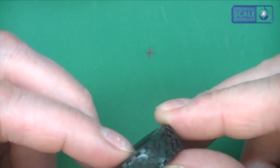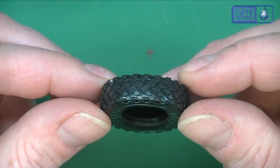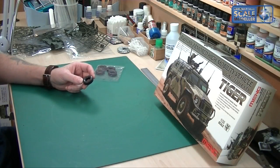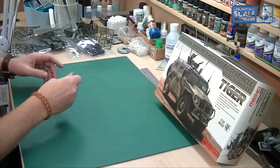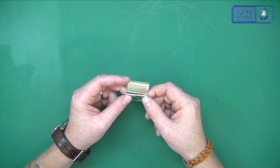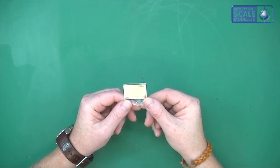But yeah, that is really, really nice, and you can see all the moulding, and there's really a lot of care and everything's gone into producing those. So really like those a lot. And obviously you've got 4 wheels and a spare one that goes on the back. We've then got some PE. We've got a little sheet of PE here, which I would imagine to be the front grille. It looks very nice. It's only one little bit, one little tiny bit, so that's that.